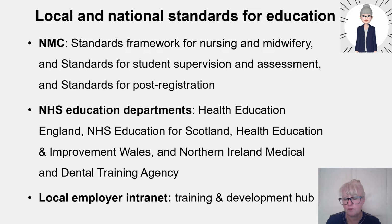So we have four nations across the UK, and where I work in England, there's Health Education England, there's NHS Education for Scotland, Health Education and Improvement Wales, and Northern Ireland Medical and Dental Training Agency. So these names of the NHS education departments are sometimes tweaked and changed, but essentially the information is the same. Look on those NHS education department websites and review what is happening in relation to the education standards. Also, local employer intranet training and development hubs are very helpful.